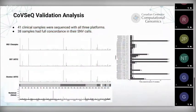As I mentioned, the other thing that we did was compare all three technologies. We were specifically interested to see if there were any advantages or disadvantages to using MGI and CleanPlex, this other protocol, versus Arctic and Illumina, or nanopore, which we know is more noisy, but we wanted to see how much more. So we had 41 clinical samples that we received early on in the pandemic. We compared the results across all three technologies. And the good news was that in 38 of these 41 samples, we had full concordance of all the variants that we found.